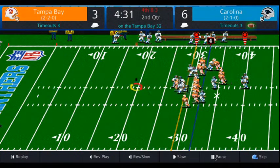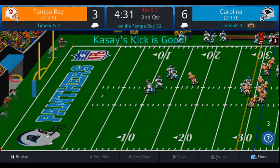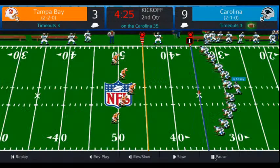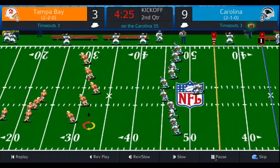Here's the kick from Casey under a heavy rush. Casey gets it away once more, and it is good once again, as Casey has hit a 53-yarder and now a 49-yarder in this game. As Casey's leg is giving Carolina a 9-3 advantage here late in the second quarter. 4:25 to go till the half.